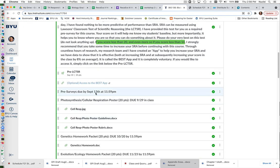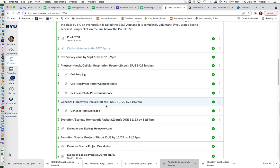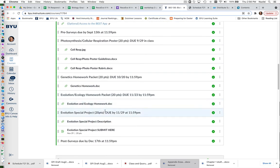We have some pre-surveys that will be posted shortly that I would like you to take by the 13th. And then these are the lecture assignments that are listed on the schedule. The photosynthesis cellular respiration poster, this is when it's due, this is the rubric and guidelines, the genetics homework packet, the evolution ecology homework, and the evolution special project. They all have instructions on what you're supposed to do, and I'll mention them in class throughout the semester.